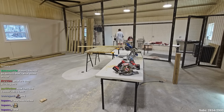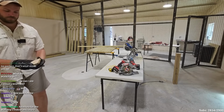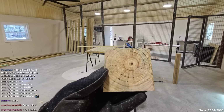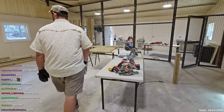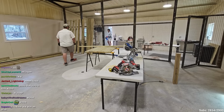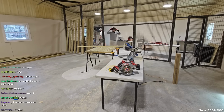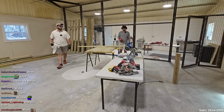Did you see hearing protection? We got PPE, got little earplugs. So we're doing 4 foot sections, 4 foot flush, so that's also gonna be 4. Yeah, we'll just do a 4 foot cut here.